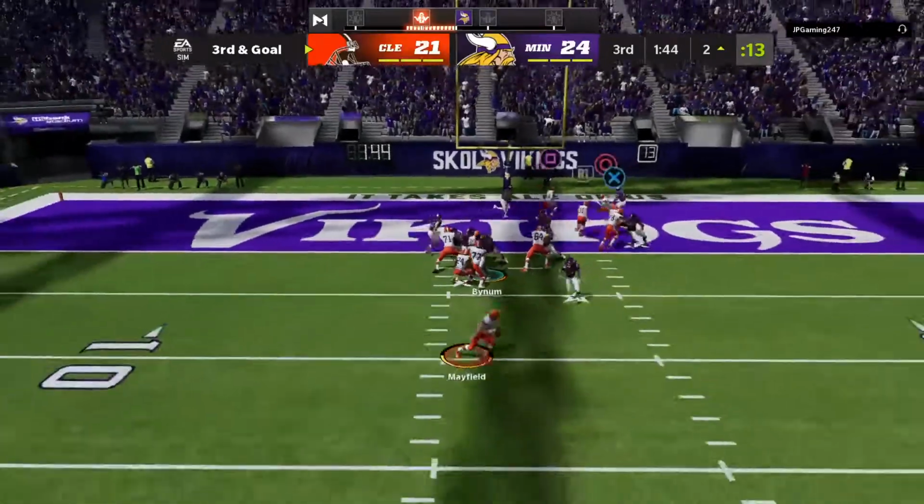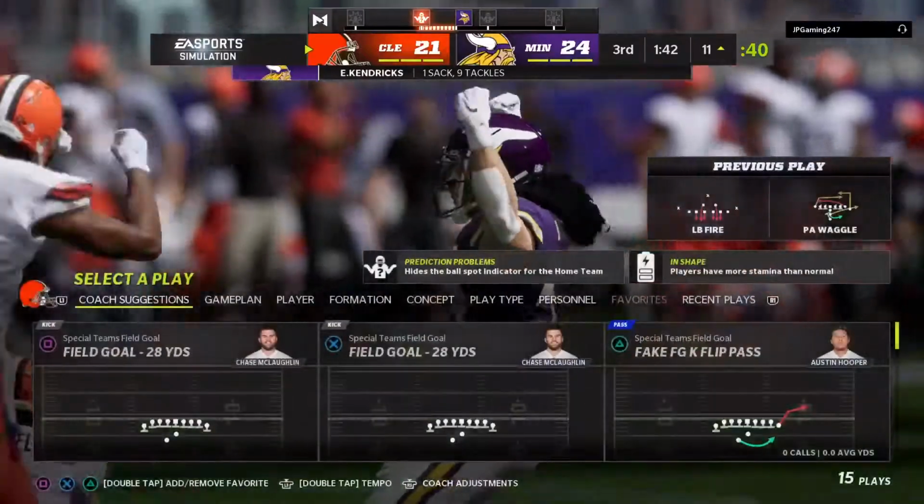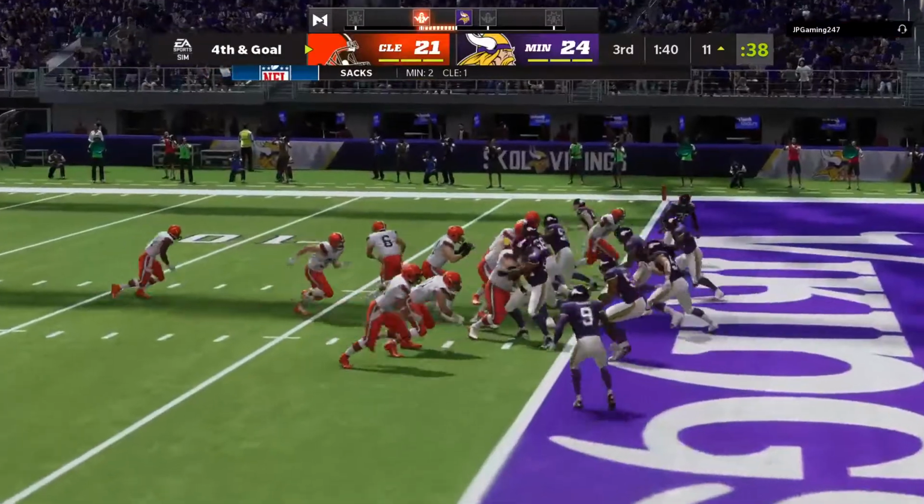They go play action. Mayfield. And he is going to go down. Back at the 11-yard line. Say hello to Eric Kendricks. He gets the sack there.